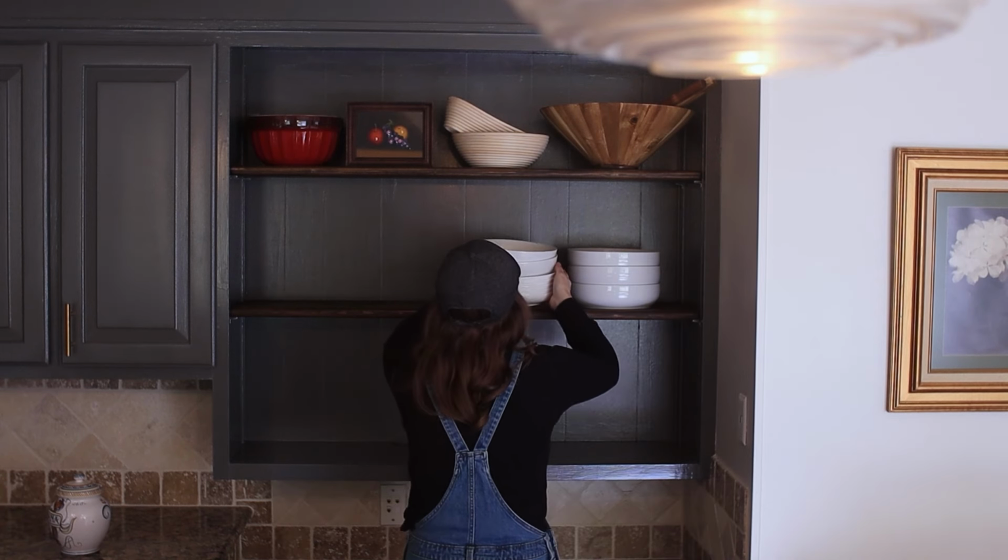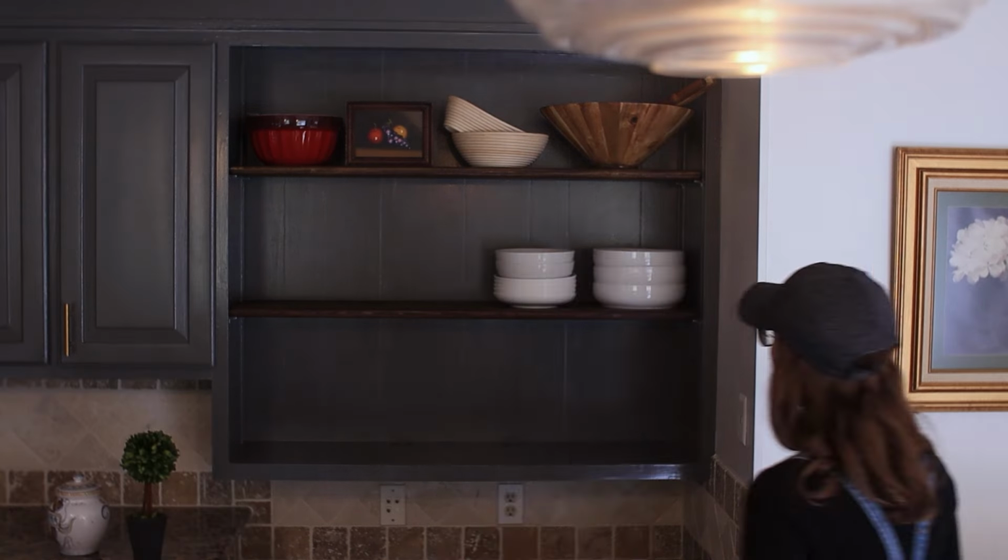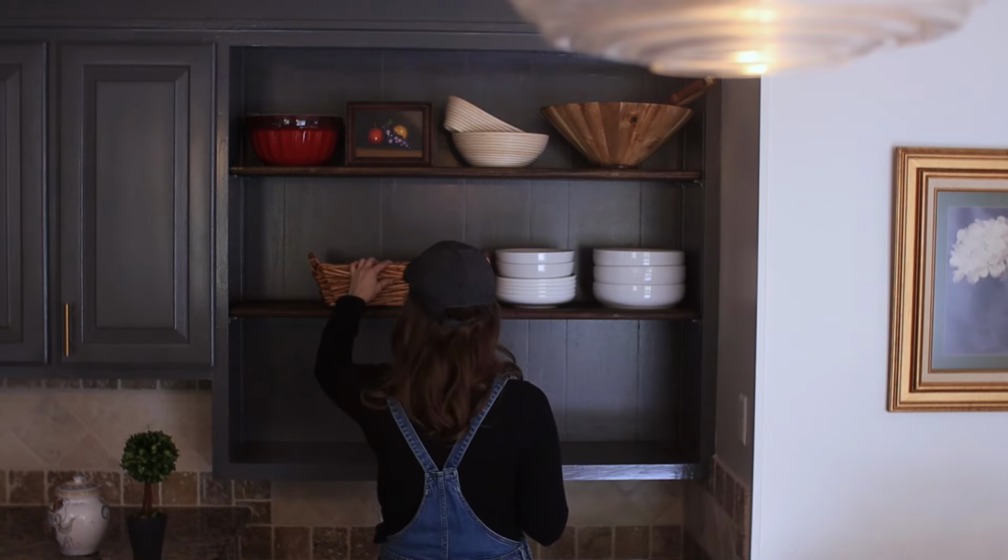To avoid feeling overwhelmed by this project, I'm breaking the kitchen into sections and tackling one area at a time. It's like that old saying, how do you eat an elephant? One bite at a time.